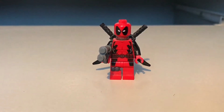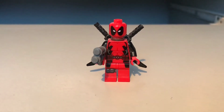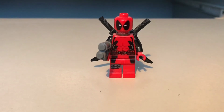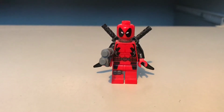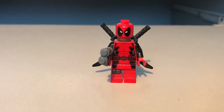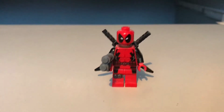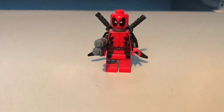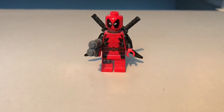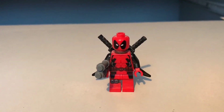And last but not least for the minifigures, we have Deadpool. This is without a doubt my favourite minifigure in this set. I'm a big fan of Deadpool, love the film. Not so much the Wolverine's origin ones, because it just didn't make any sense. It was completely different to what the character was supposed to be. But anyway, as you can see, he has his nice red and black outfit, kind of a Ladybird sort of style outfit, and he comes with two guns, but one of them I don't know where I've put it, silly me, and he also comes with two swords.